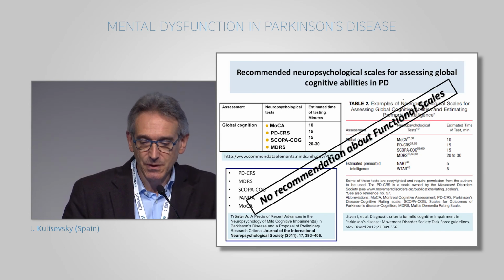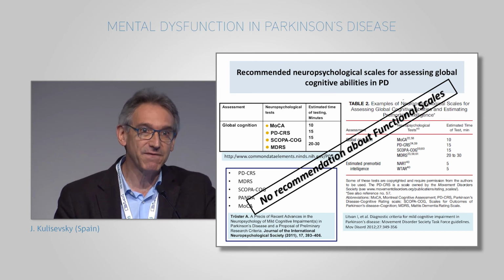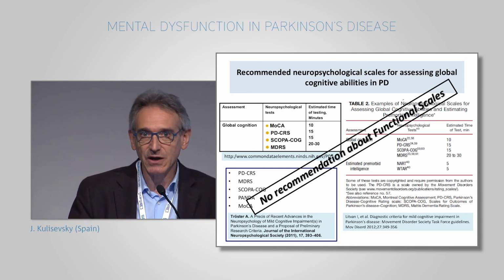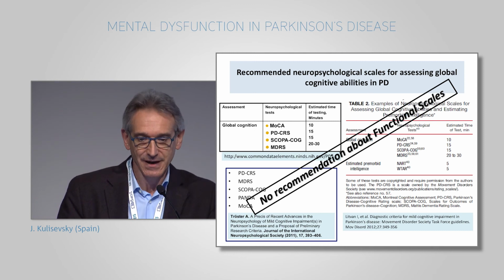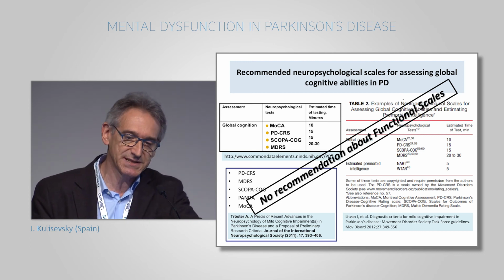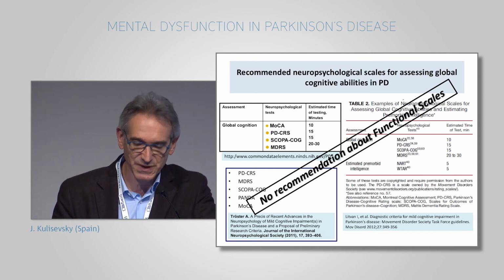Just to go to an end of this, another way to classify patients is by their functional impairment in everyday life. And of course, the distinction between dementia and mild cognitive impairment requires functional everyday life activities to be impaired, but there are no specific instruments to do this, and of course, among the recommendations of the task force, there are no specific instruments.